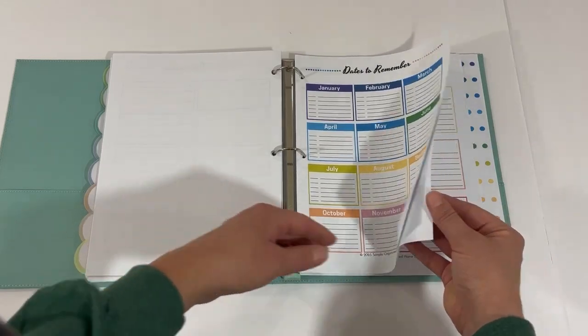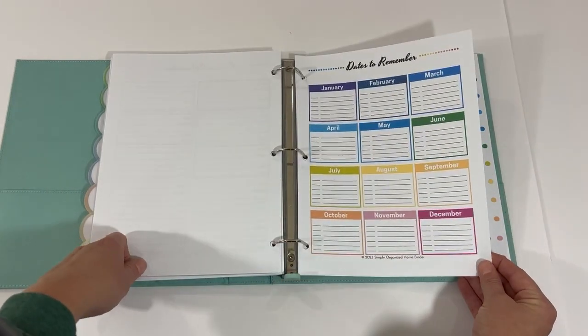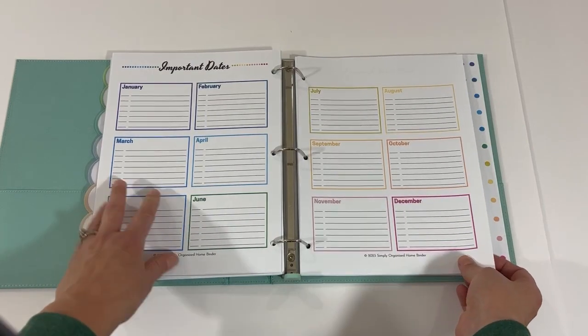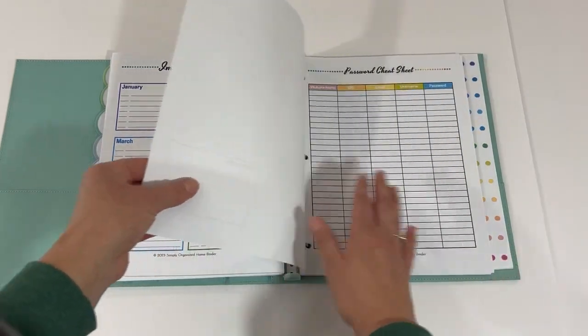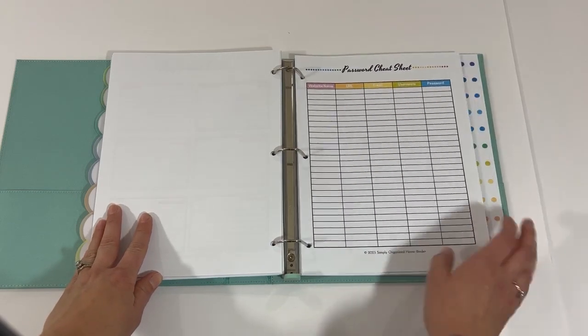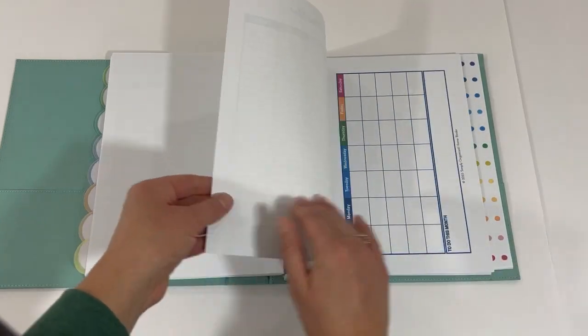There's a dates to remember birthdays and anniversaries throughout the year. Another one that has just a little bit more space. It's kind of on 2 pages, important dates. There's a password cheat sheet. I don't know about you, but I'm constantly forgetting my passwords, so this is just a place for you to jot them down to remember.